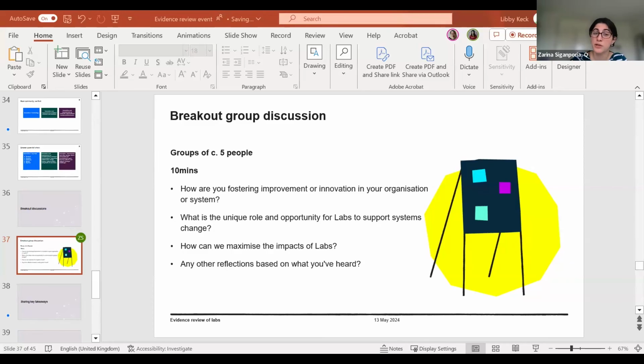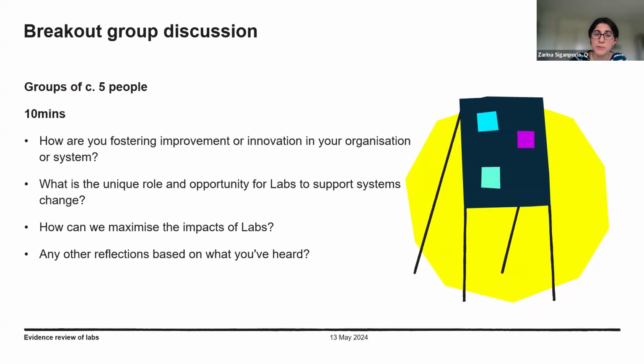Thanks all. Yes, we'll be in slightly different breakout groups this time, and we'll have 10 minutes. We'd like you to reflect on similar questions to those we've just been asking Anna and Charlotte, which will hopefully have got you thinking. So how are you fostering improvement or innovation in your organisation and systems? What's the unique role and opportunity for labs to support systems change, and how can we maximise the impacts of labs? So we encourage you to self-facilitate if you can, but someone will be there and able to help if you need anything.